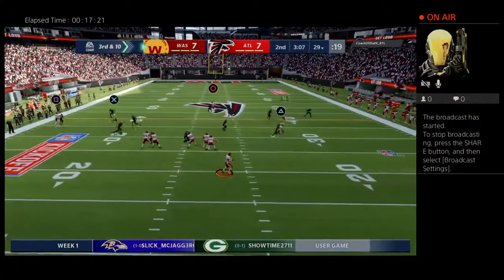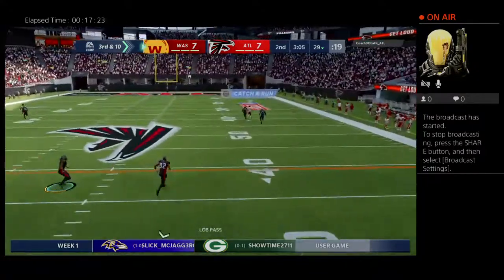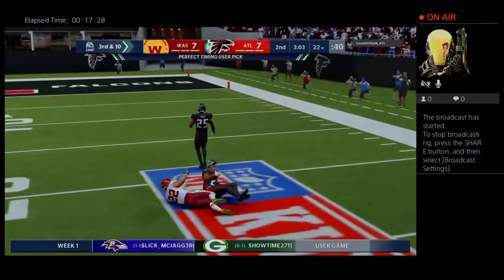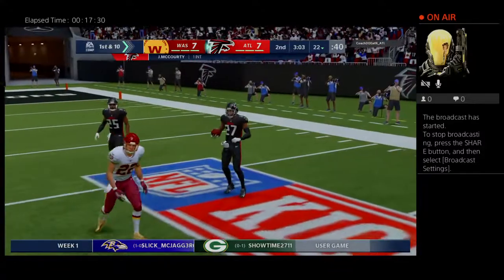Operating from the gun, Jones. Oh, he'll take a shot from McCaffrey downfield. Into a double team, and it's intercepted. Picked off by Jason McCourty.